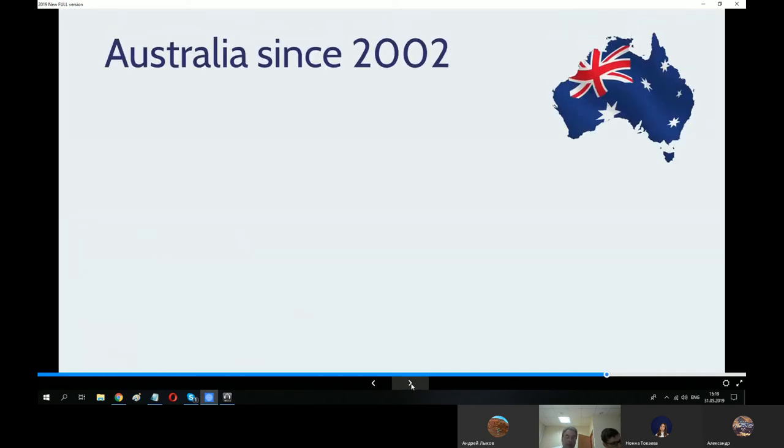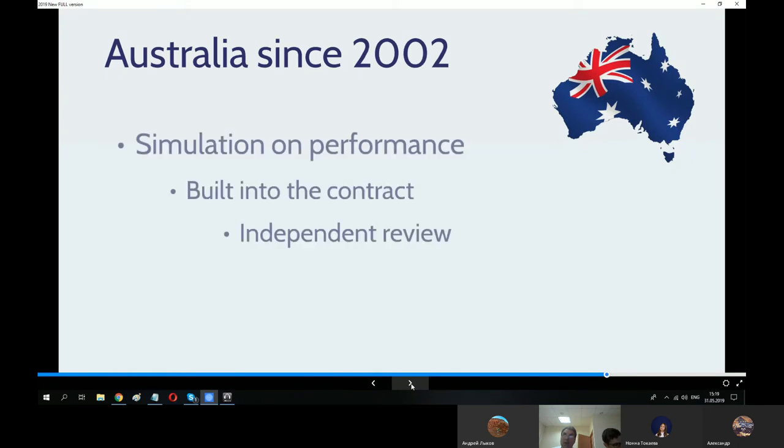So, Australia, on the other hand, already quite some years ago, said we simulate the buildings according to performance, how they actually work. And they build it into the contract in the process, and there is a third party review on this from the start.